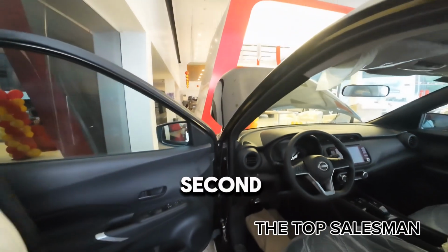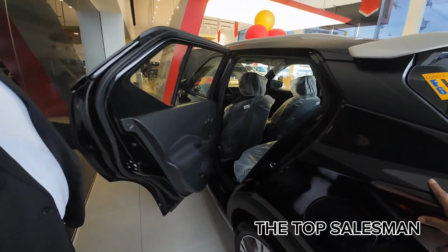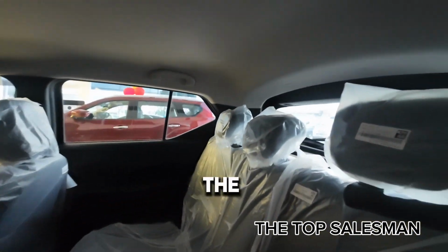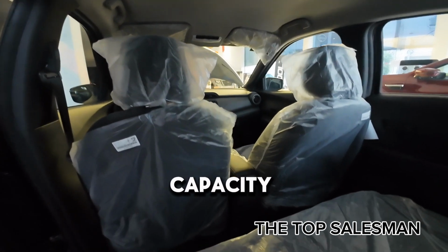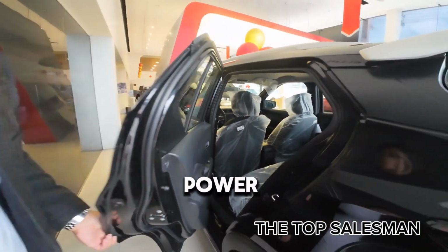Let me show you the second row of this Nissan Kicks. This Nissan Kicks has very comfortable headroom for the second row passengers, for the five seating capacity of this Nissan Kicks e-Power hybrid unit.